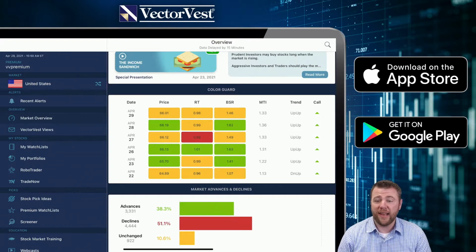After that, we then get the calls column, which stands for our confirmed calls. And our confirmed calls are our more conservative timing system here at VectorVest. They're our last signal to get into the market and our last signal to get out. Therefore, no matter who you are, you never want to ignore a confirmed call change. As we can see right now, we still remain in that confirmed up situation for you more conservative investors out there.